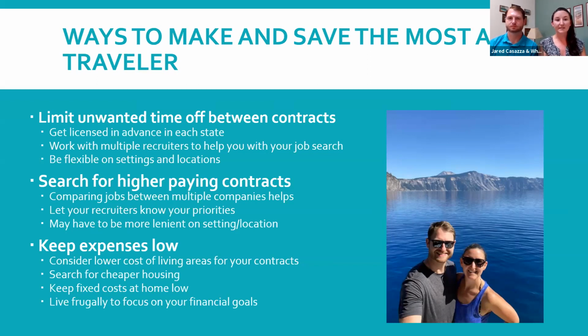So the way that we did it is we limited unwanted time off between contracts. 3 key points here: limiting unwanted time off between contracts, searching for higher paying contracts, and keeping your expenses low. So in order to limit unwanted time off between contracts, because time off means time unpaid. Now, there are some opportunities, when you get to the position we are, where you might want to take time off for fun to go and do things, but you're not getting paid during that time off. So in the beginning, if your goal is to save as much as possible, trying to work back to back to back contracts without having to take time off is going to be one way that you can do that.